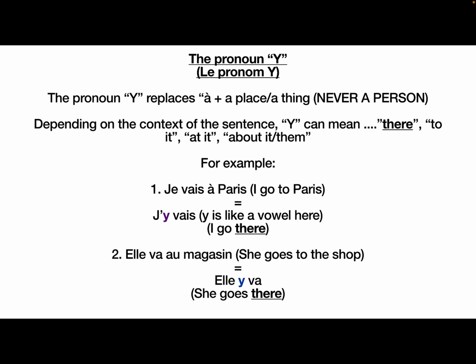So, depending on the context of the sentence, Y can mean a couple of things. But the most important one, really, and the most usual one, is it means there. It can also mean to it, at it, about them, about it. So, for example, je vais à Paris means I go to Paris. À Paris is to a place. It's à plus a place.